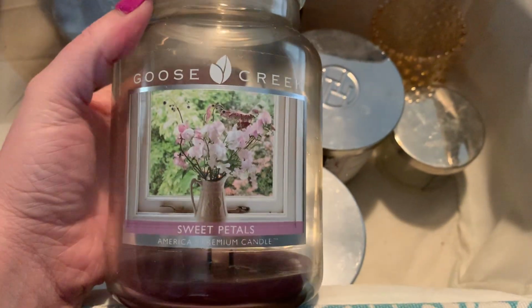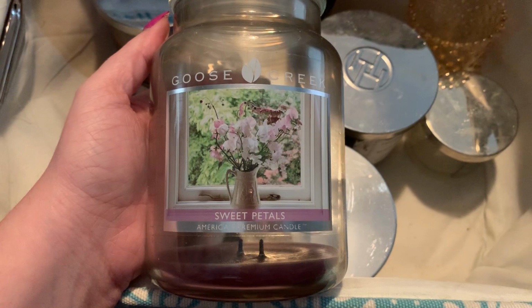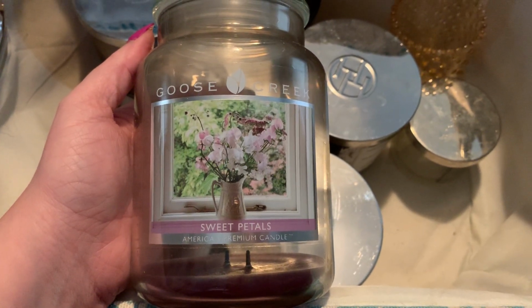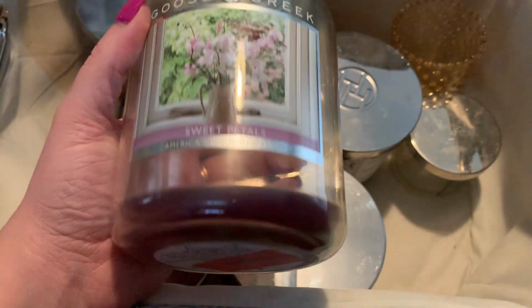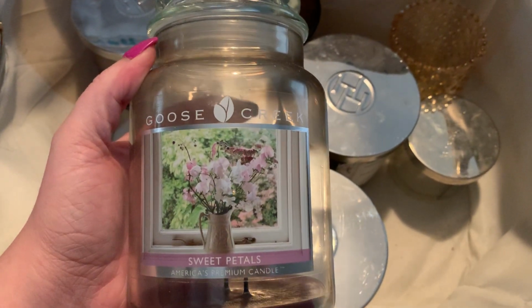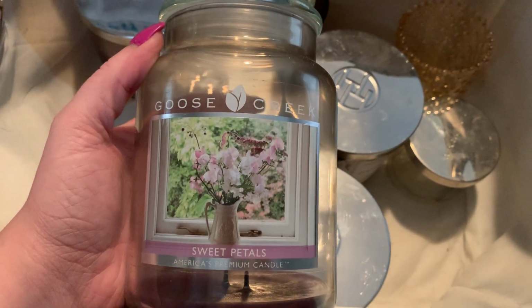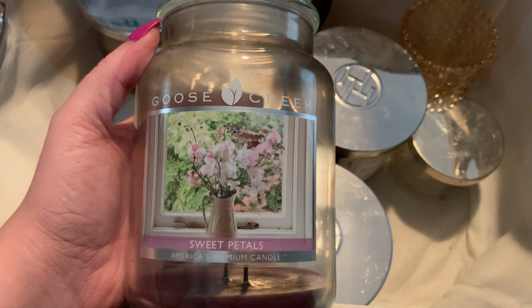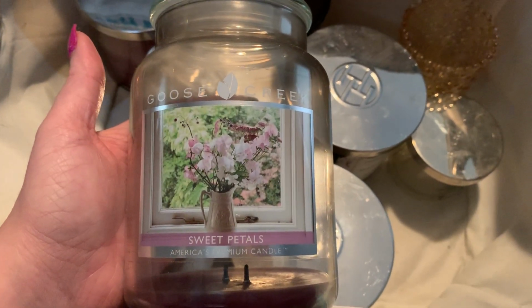So another candle I have here, this was the first one I finished for the month. I forgot about this one. So this is Goose Creek Sweet Petals. And I got this on clearance for like $7. I bought a bunch of them because it was a great price for Goose Creek. I like Goose Creek candles. I have ups and downs with them because some are strong, some are not. I feel I have better luck with them than I do with Yankee, and I really like their price point, so I keep on buying them.